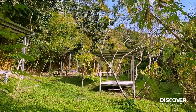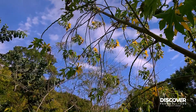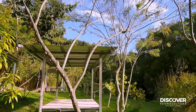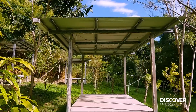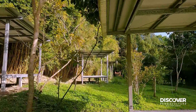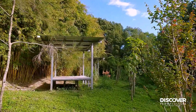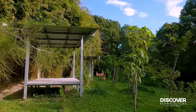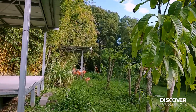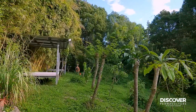Another tipu resprouting. Mexican sunflower here, that's also a weedy species we use as a hard-working mulch producer. And we've even got some nice exotic flowers in here. There's a whole mixture of fruit trees. Here's some beautiful red hot pokers coming up. They're a gorgeous looking little feature in amongst the food forest. Mango, guava, custard apple, Brazil cherry.